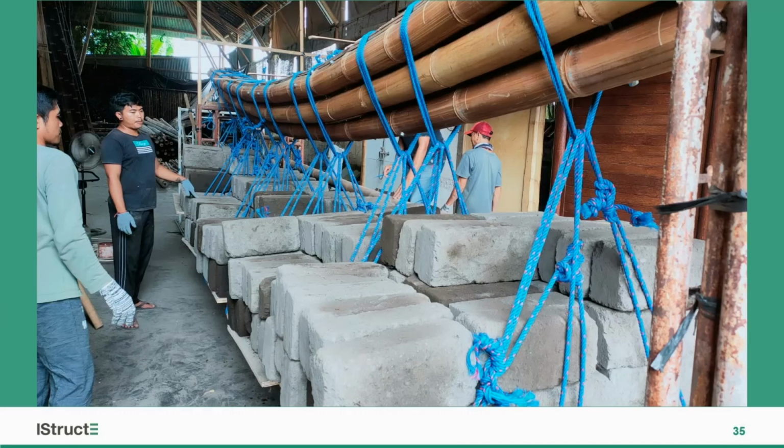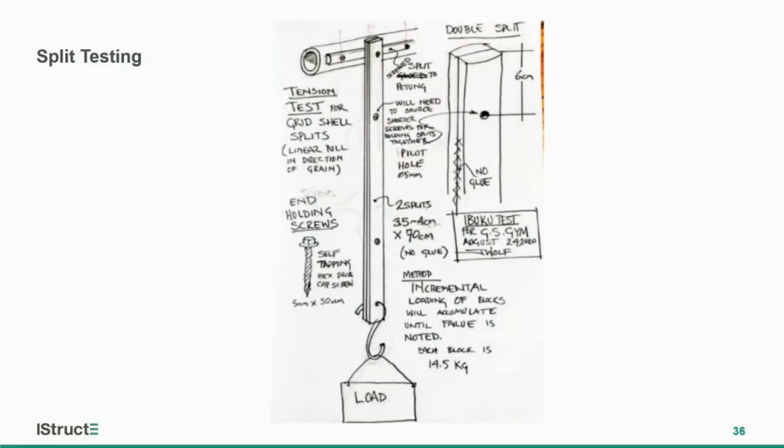Here's another example of the testing that was carried out. So real large-scale proper testing. It was completely essential. Without doing this testing, we wouldn't have been able to say how much composite action we were getting on the columns or within the column bundles. So we had to test it as an assembly.